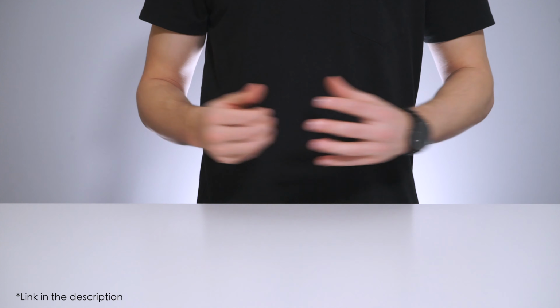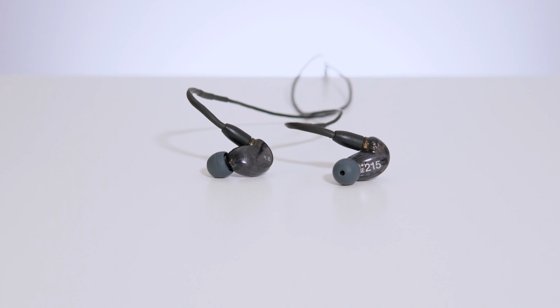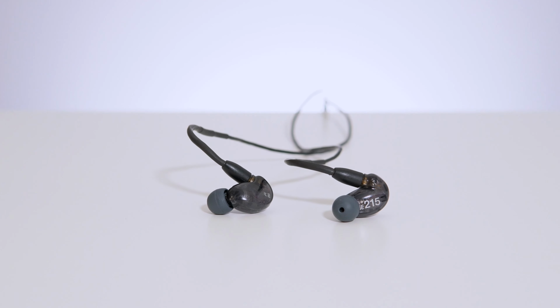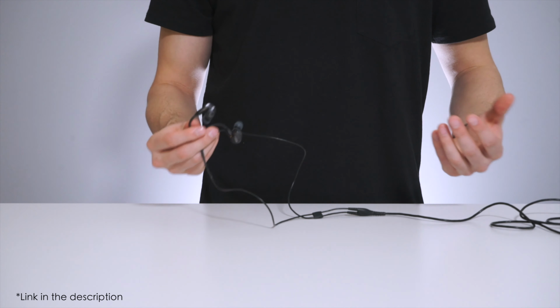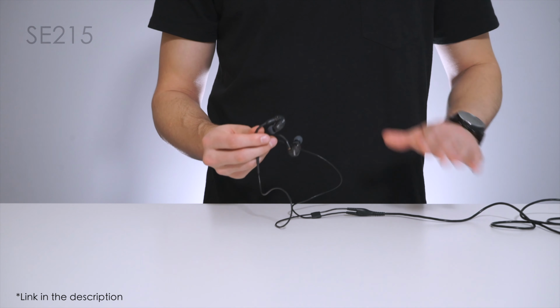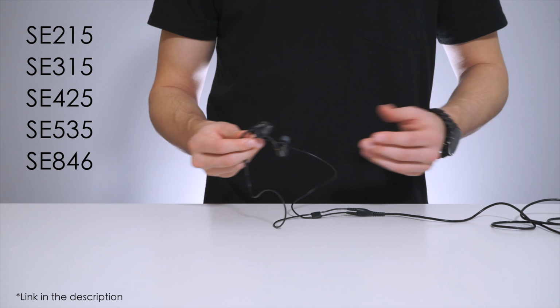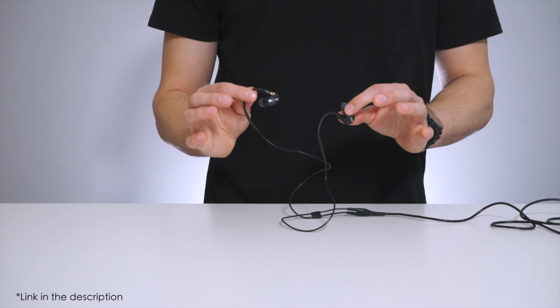Alright, so my next item will be my daily earbuds, and those are the SE215s from Shure. The SE lineup of earbuds from Shure has been around for ages, and it still dominates in each price bracket that they sit in, all the way from the budget 215s, all the way up to the 846s that cost close to $1,000 now, I believe. So I'm rocking the 215s.